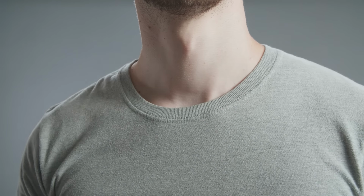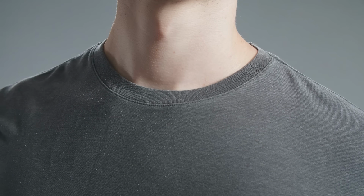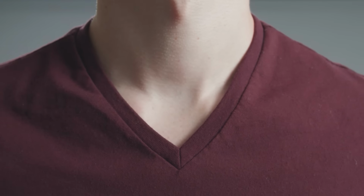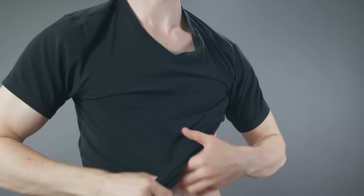Tip 2, make sure the t-shirt fits you in the neck. So first up, we've got the crew neck t-shirt. The neck size here is pretty universal across brands. As long as the crew neck t-shirt fits close to your neck, you're good to go. V-necks, on the other hand, are a little bit harder to fit, and it is nice if you can try the shirt on before buying.